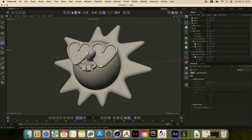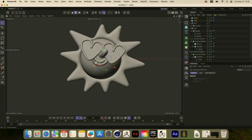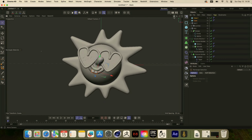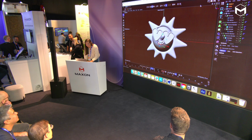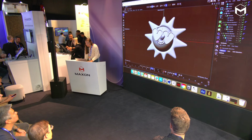There we go. I always love to create these kind of silly looking things. There's never a storytelling or, well, sometimes there is, but most of the time it's just creating something fun. There we go. As you can see, I think this took me, what, 50 minutes or something? I mean, it's not perfect and it's not rendered, but still, you can really easily create something fun with this.